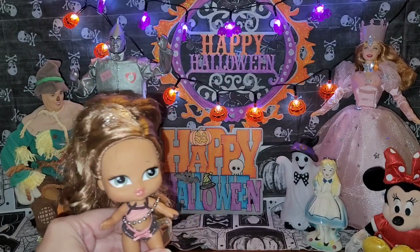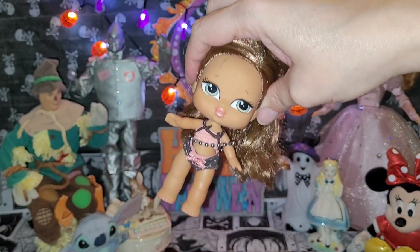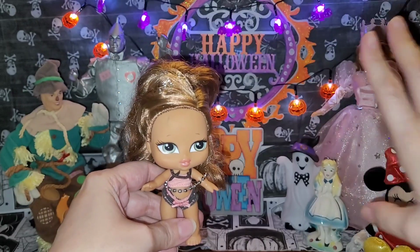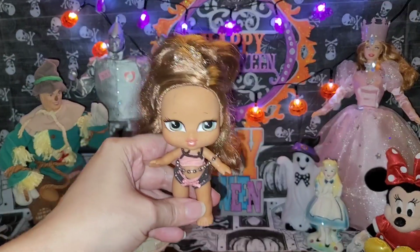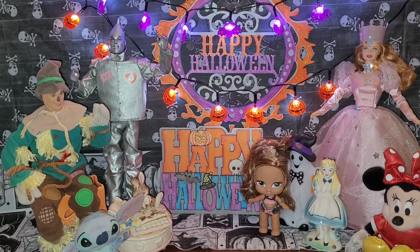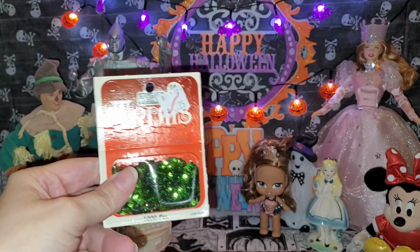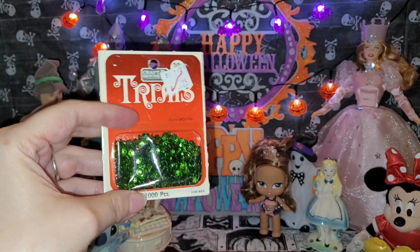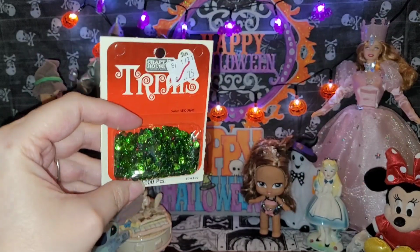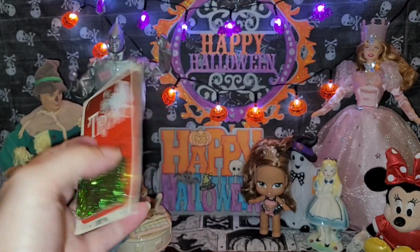So $3 for this and the Stitch and the mini, a way good deal as far as I'm concerned. And there were other things in the bag. I just wasn't concerned with those and those are gonna get redonated. So yay, Bratz baby. I went through their crafty section and found this in their clearance bin. Anytime it has a little red hash, it means it's half off. And I thought, 12 and a half cents for these really nice sequins. And there's 1,000 of them.